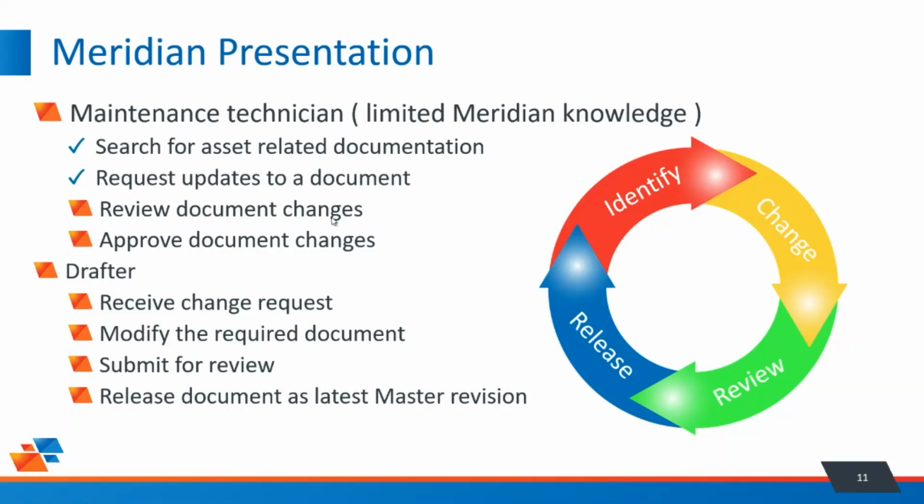So now it's time to actually look at the drafter processes. We will take the actual drafter role, and within that demo, we will basically receive the change request. We will be modifying the actual documents that were requested by the maintenance technician. And at the end, we'll basically submit it back to that maintenance technician for some kind of a review to confirm that my changes are appropriate.